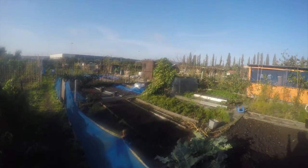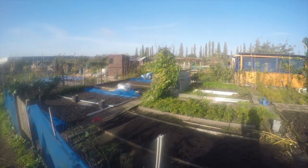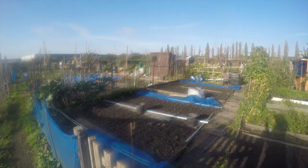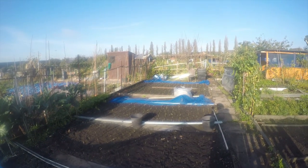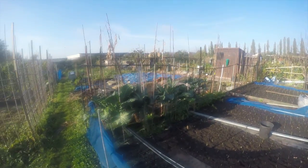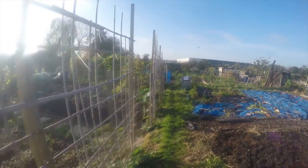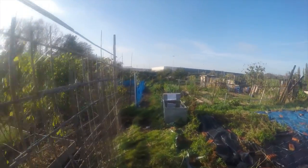Now, here is one of my second favorites. Everything just looks so much different in winter. But you can see that people are preparing to put their onions down ready for the next season. It's so organized. It's just truly amazing at the creations that people have when it comes to sustaining themselves.